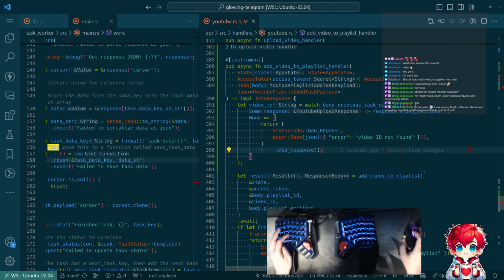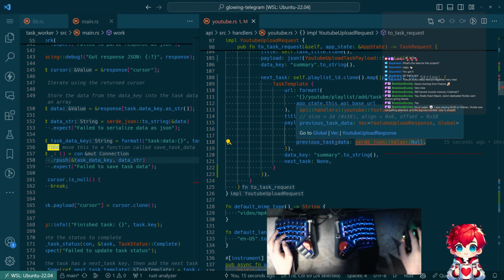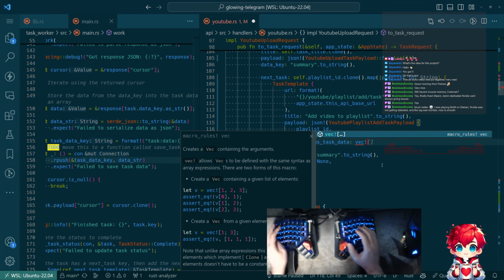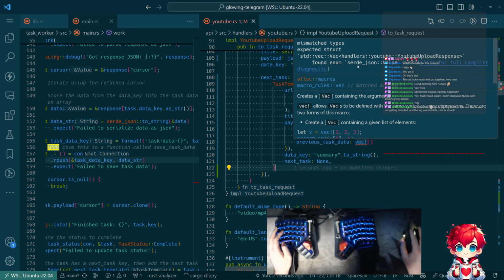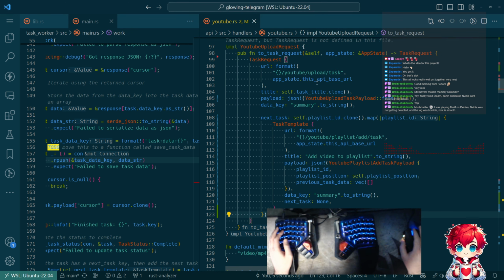Okay, so one more error. Oh, right. Okay, so oh yeah, we can just do empty vector, right? That's how you do that. It's got to think again. There we go. Okay. Cool. So, hey, no more errors.